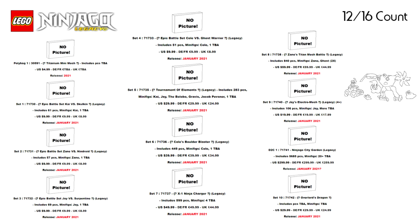And then finally, the last January set for Lego Ninjago is the number 71742, the Overlord's Dragon. This includes pieces and minifigures to be announced and will retail for $30 in January of 2021. I believe that this set might even be a retail exclusive. We'll have to wait and see.